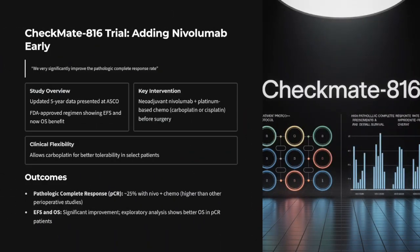So the CheckMate-816 actually presented updated data from that trial at ASCO this year, and it was, I think, maybe the most impactful study update we had, because for the first time now we know a regimen that's already been FDA approved because of a significant improvement in EFS now showed that we have an overall survival benefit by adding nivolumab early, in the neoadjuvant setting.